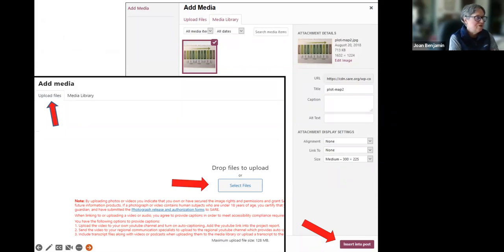All right, so when you go to add media, you'll see this arrow on the left, which says upload files. That's where you can click next. And then the arrow in the middle where it says select files, and that will allow you to select a file from your computer.